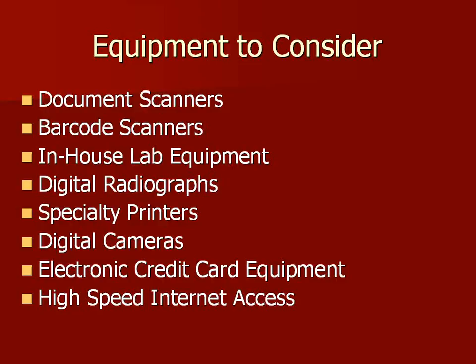Chuck, are you there? I think I may have lost Chuck. No, I should be here. Okay. I think I'm here. Are there any other pieces of equipment that you recommend for hospitals wanting to make the paperless transition?